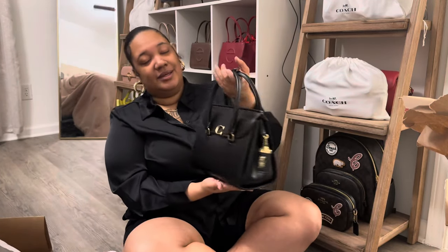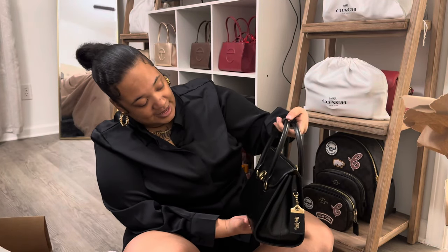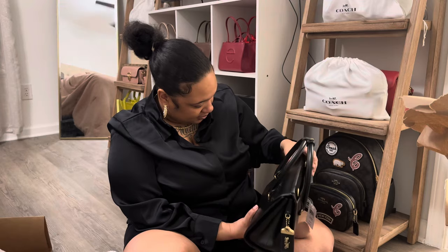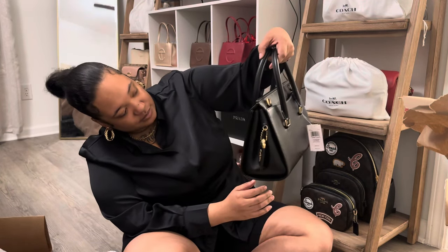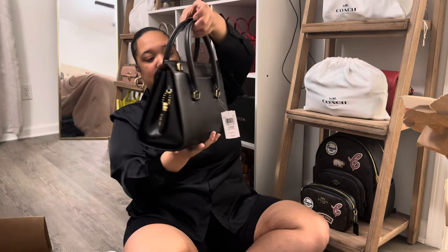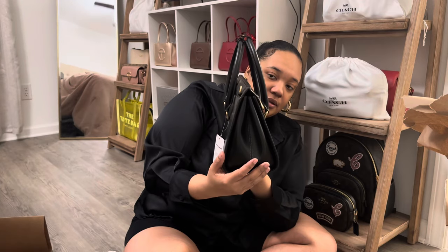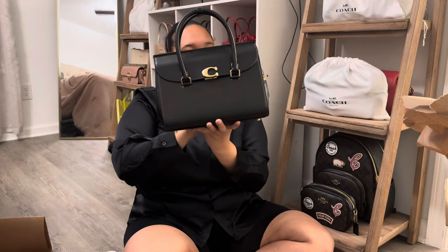Because, y'all, I cannot get over this bag. I cannot get over this. What's good? She's beautiful. I'm starting out 2024 on the right foot. Here's the side of the bag. We're starting it out great.